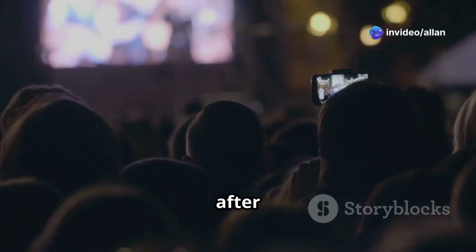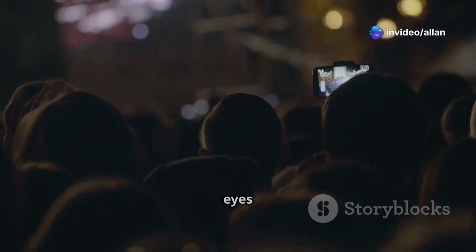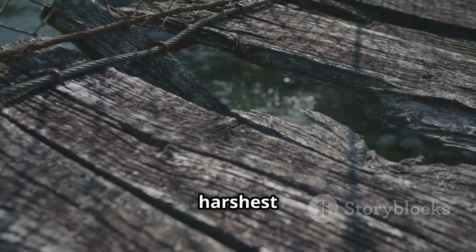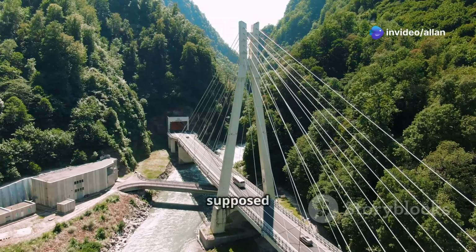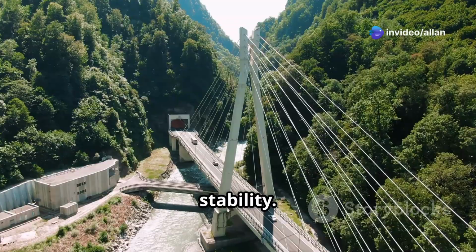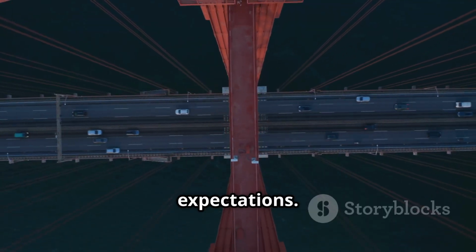But just 4 months after its grand opening, a seemingly impossible event unfolded before the very eyes of a stunned public. The bridge, designed to withstand the harshest elements, began to sway and undulate in a gentle breeze. It wasn't supposed to do that. Bridges are supposed to be steadfast, unwavering, symbols of strength and stability. But the Tacoma Narrows Bridge on this fateful day decided to defy expectations.